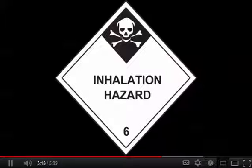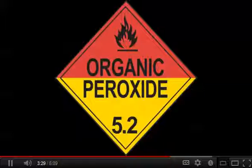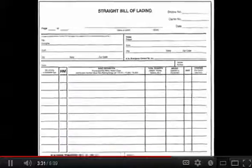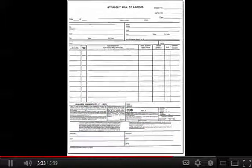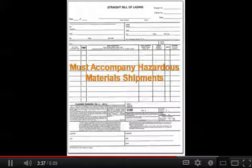Labels are identifiers required on hazardous materials packaging. They are diamond-shaped, nearly 4 inches on point, and identify hazard class by symbol, color, and sometimes name. Shipping papers, also known as manifests, bills of lading, or shipping documents, must accompany hazardous materials shipments. They provide vital information needed to identify the hazardous material that is being transported.